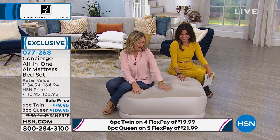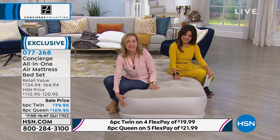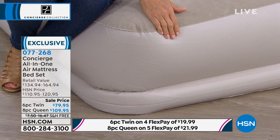Exactly. So this is that flocking, which I think is so important because then your sheets don't move around. It's really high up off the ground, but not too high. So easy to get into and out of. I mean, some of our customers said they use this for movie night at their house.